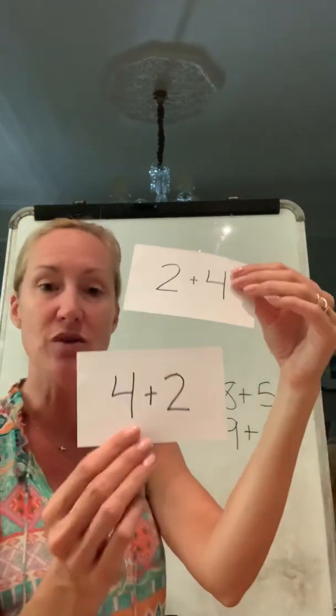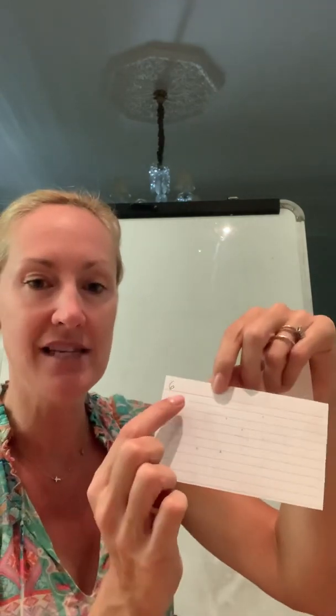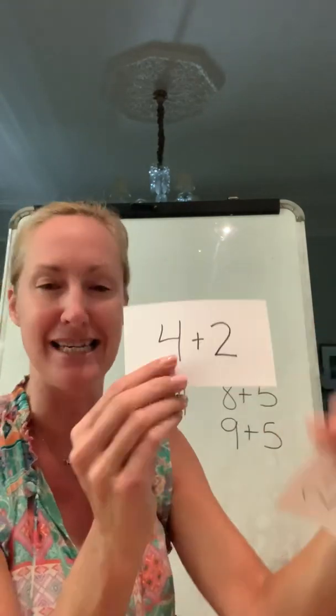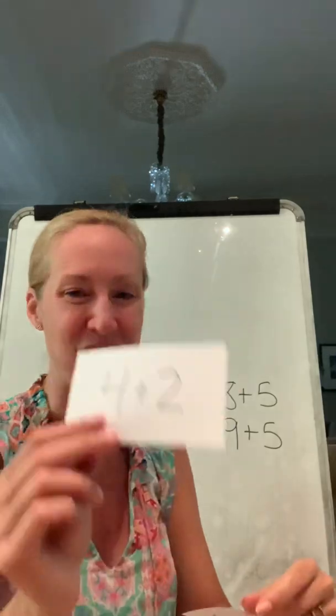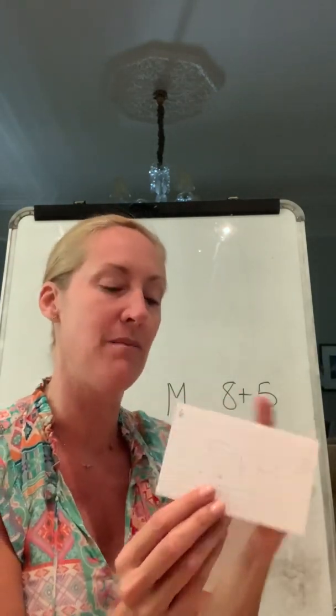And when I do the note cards, I put the answer in pencil, tiny, on the back so that you can't see through it if you're testing them or they're quizzing themselves. But then it's on the back if they want to check it, if they're working independently.